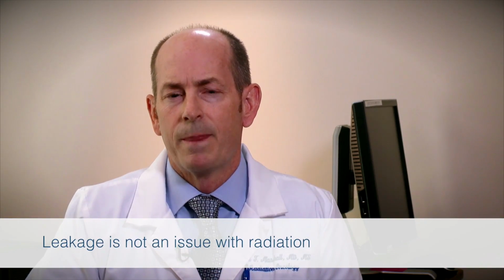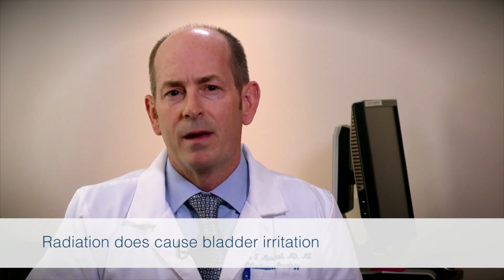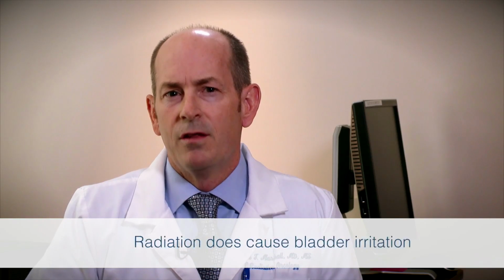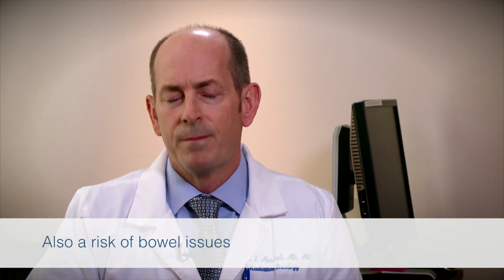So leakage is not an issue with radiation. Radiation does cause bladder irritation though, so there can be bladder changes. And unlike surgery, there's also a risk of bowel issues with radiotherapy.